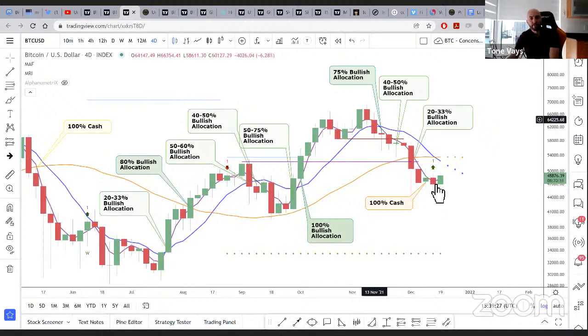as the big moves occur. And the big move occurred to the downside, which was clearly recognized around mid to late November, took us fully into cash around these lows. And now we patiently wait as the price of Bitcoin tries to tackle these moving averages.